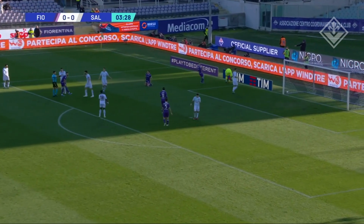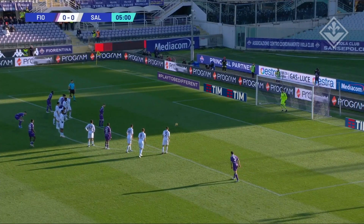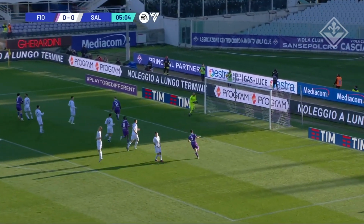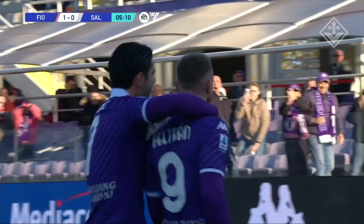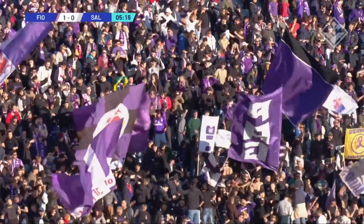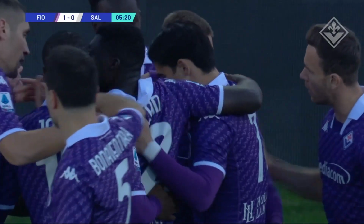Fiorentina take the lead very early on. Lovely footwork by Beltran to find the penalty. And then Lucas Beltran makes no mistake, scoring his first Serie A goal. And what a way to do it. A very, very important goal for Beltran, who scored twice in the Conference League earlier in the season. His first Fiorentina goals. These are his first goals in Serie A as well.